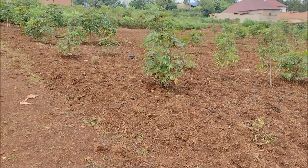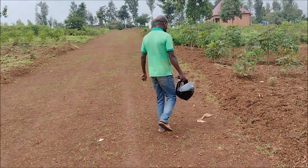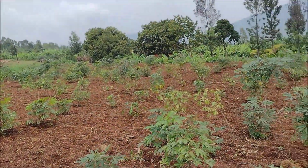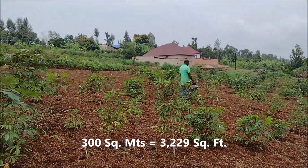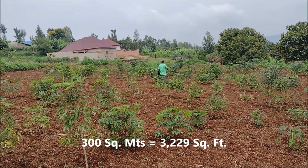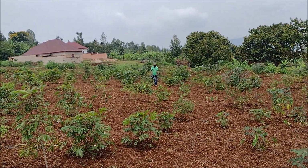Okay, I'm ready. You can show us. You gonna start from this side? Okay, so he's gonna walk it off here to show you one plot. Yes, he's gonna show you this plot right here. So you can see what 300 square meters look like. Because a lot of people always ask me, how big is 300 square meters? It's 3,229 square feet.